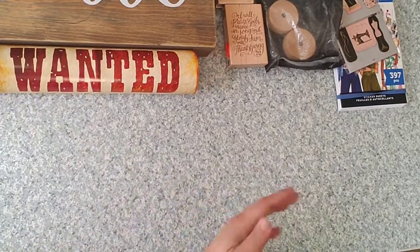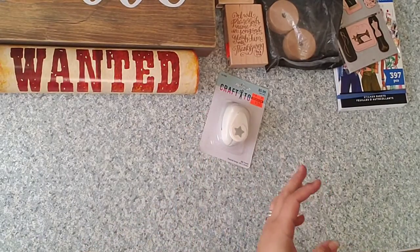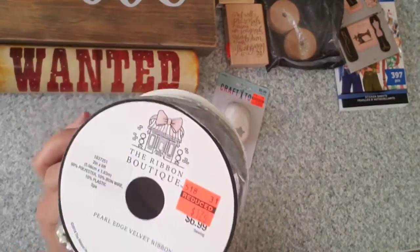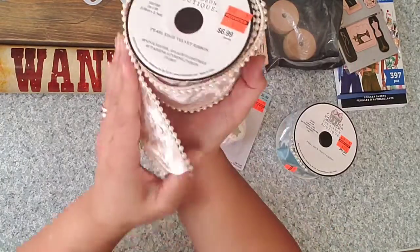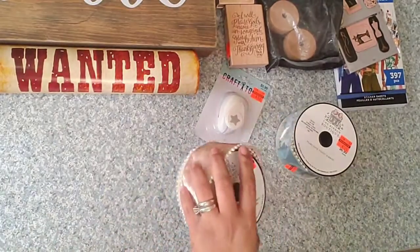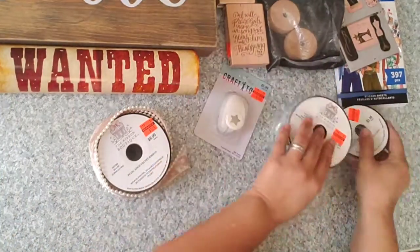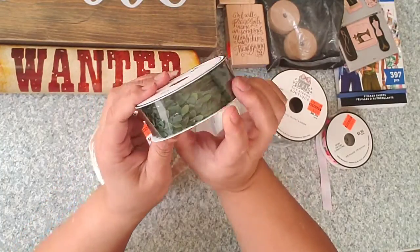That'd be funny. And then I got this one for $1.49. I got this one for $1.74. Look how nice. And you guys, this one was $7. So it was a deal. I also got this one. Look how nice, you guys. And I got this one for 74 cents. And look. Love it. This one was 50 off. So $1.50. It's like greenery.